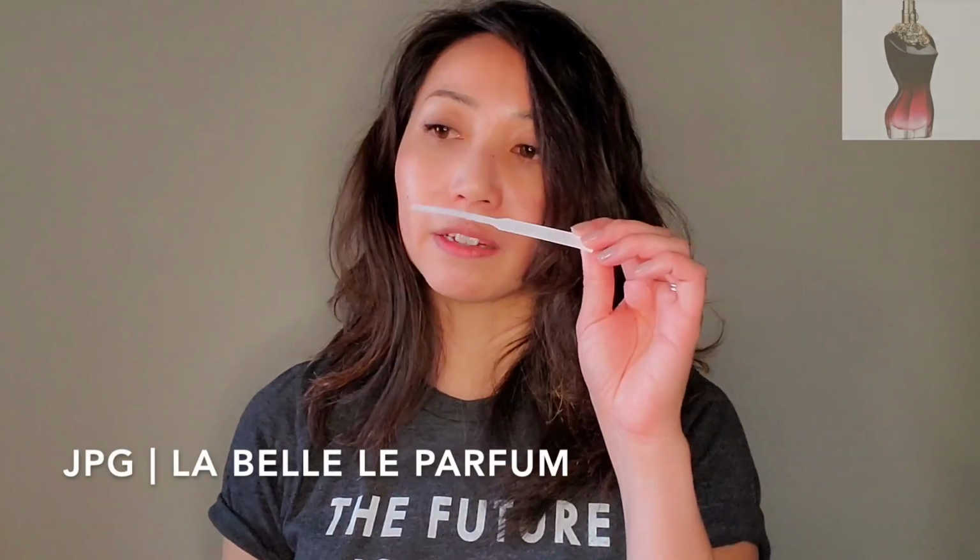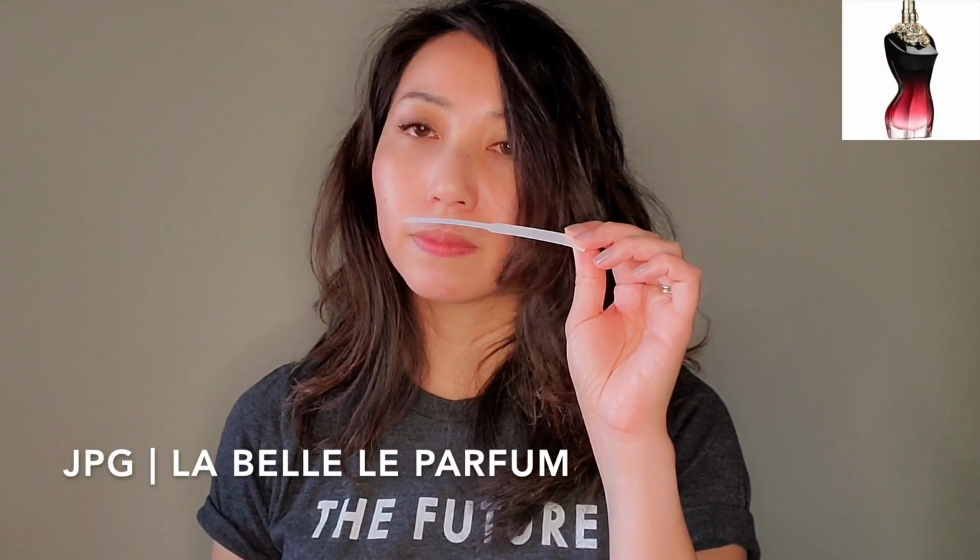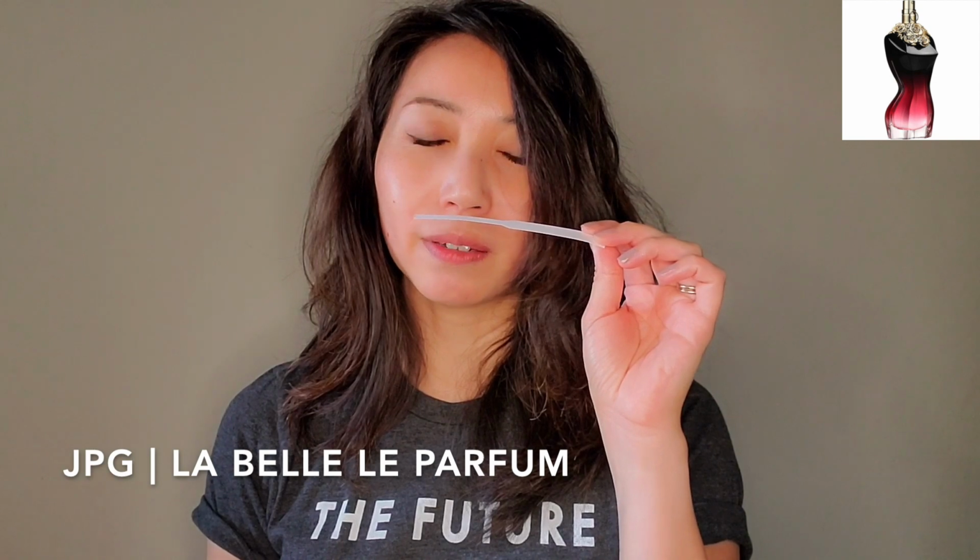Okay, La Belle Parfum. Yeah, I think this is the one I said reminded me a little bit of Delina, right? Oh yeah, I think it might be pear. But no, it's not like the actual fruit from the supermarket or from the farmer's market. It's like when you smell a pear scented candle or lotion, it's like that. Oh yeah, it's very sweet.